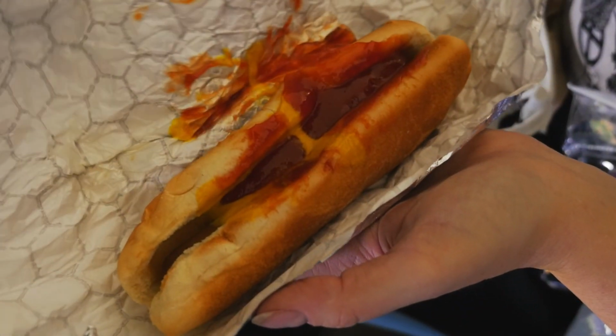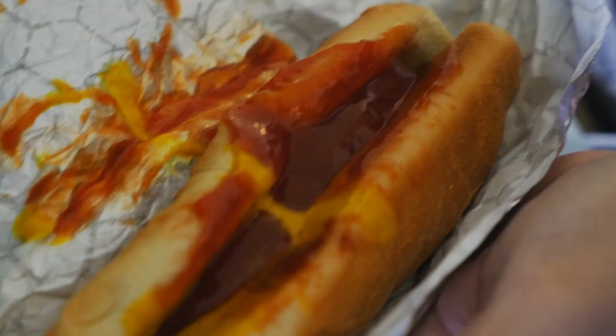Plant-based Dodger dog. It's made by Field Roast. It's a pretty basic dog with just a bun and the dog. And there's ketchup and mustard on the side, so we put some of that on there. It's actually really good. Really good flavor. You know, it just tastes like a hot dog. Pretty cool that they made it vegan.